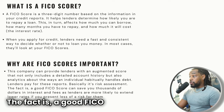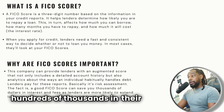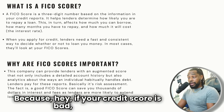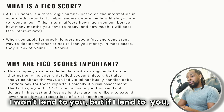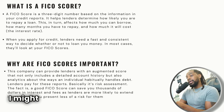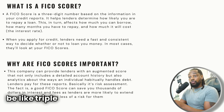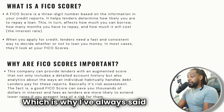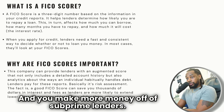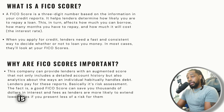The fact is, a good FICO score can save not only that bank or that lender thousands or hundreds of thousands in their case, it'll also save you thousands of dollars in interest and fees, because, hey, if your credit score is bad, it's not that I won't lend to you, but if I lend to you, I'm going to make you pay a lot more than what I would normally make the other guy pay who's likely to pay. I might lend to you, but the amount of money it's going to cost you to pay me back is going to be like triple what that guy would have paid, which is why I've always said a lot of these things are predatory, and you make more money off of subprime lenders. You make more money off of people with bad credit than good credit. So, of course, when people have bad credit, it is an opportunity for you to make money.